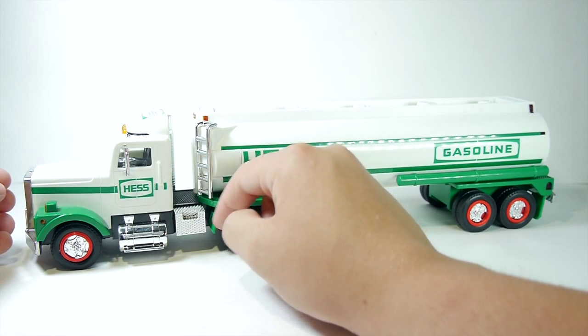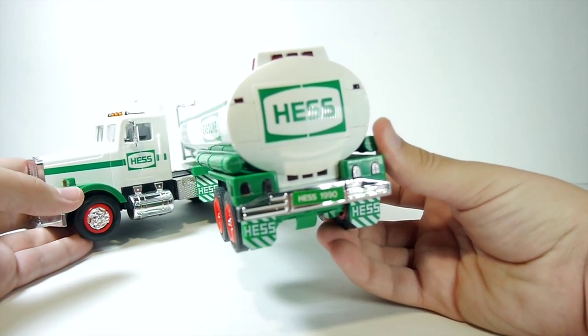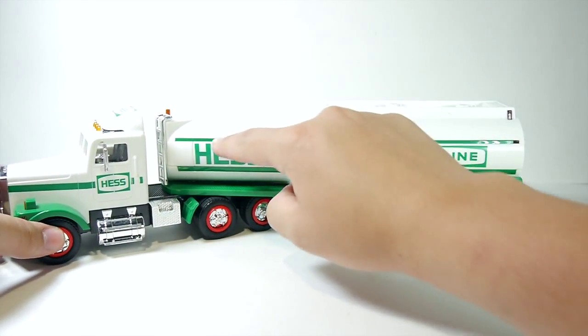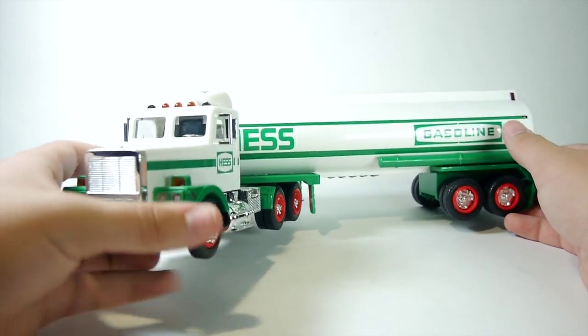You have the chrome gas tanks right here, the chrome step plate right there, chrome ladder, of course, chrome hubcaps, and you have a chrome bumper where it says Hess 1990 with some mud flaps and a nice big bold Hess logo on the back there. You have the Hess gasoline, as always, the gasoline in the Hess logo, which is cool. The 2 green stripes there going across the tanker is really cool.